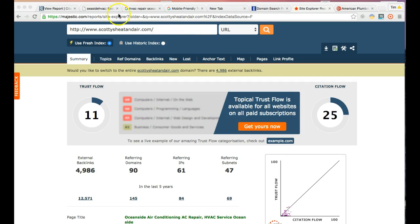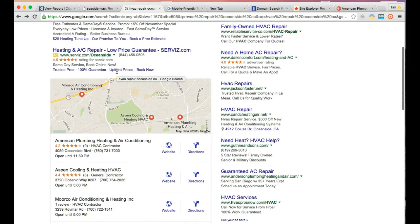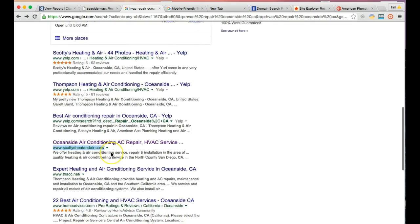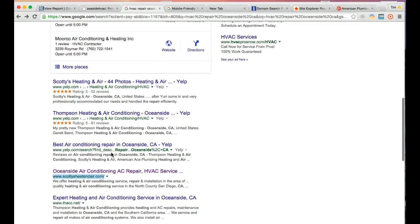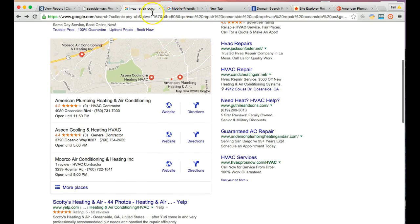And between all those different factors, you should be able to grab not only a local map listing in Oceanside, but also show up in the organic results. And that's going to at least double, if not triple, the amount of times your website gets found on the internet. And then finally, we'll wrap this up.